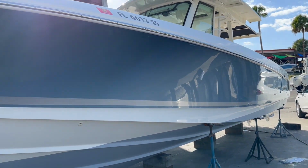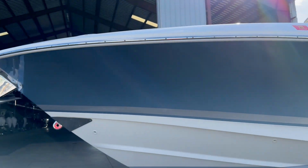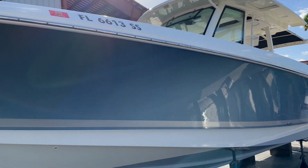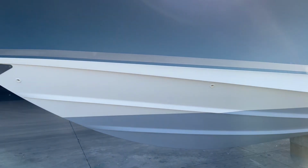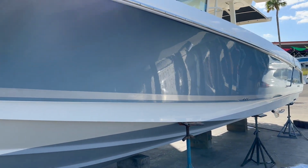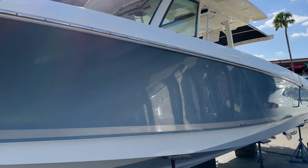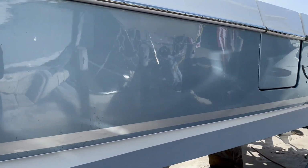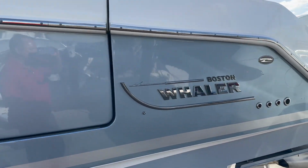Number one, the 38 Outrage has been probably one of Whaler's most popular center consoles. It's a great traveling boat, a great fishing boat. It has extremely good range at cruise, which is around 30 to 32 miles an hour with the triple 350 Verados. This one also has the oh so popular Seakeeper Gyro.